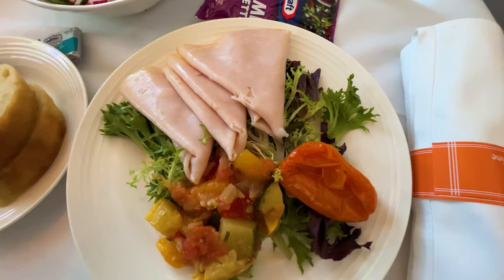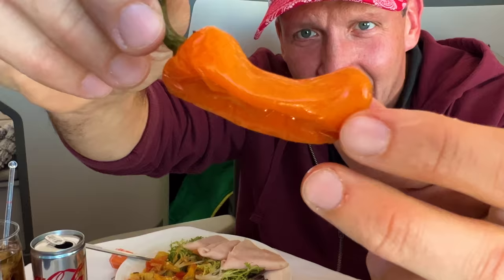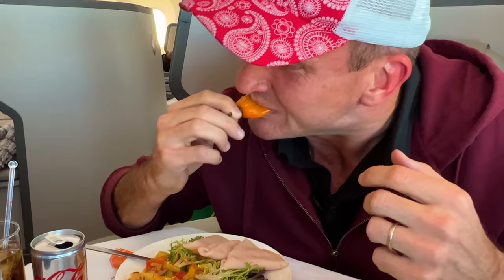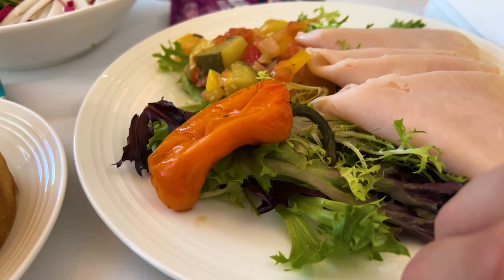Over here, this is another salad. I've never seen this where they just give you two salads. It has turkey, some kind of a salsa. Let's check out what this is. That looks spicy, right? Do you have the reaction when you eat something spicy and your mouth just fills up with saliva? Your brain is like, uh-oh, get ready. There's something still spicy here. Oh, not bad. This is deli sliced turkey. The issue is we're taking off from Chicago.